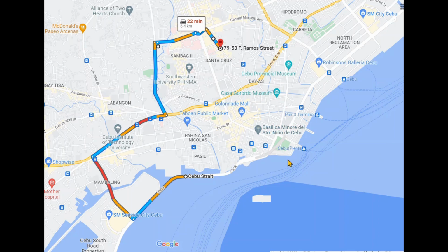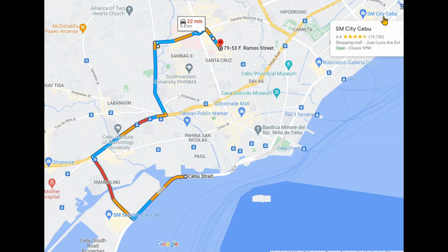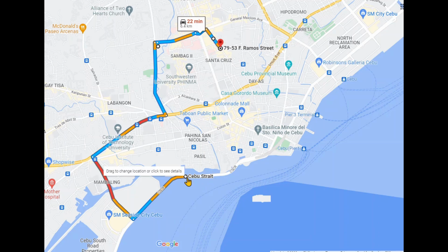You've got downtown area here, you've got North Reclamation area, SM City, the big mall up there. Let's see if I can spot, in this area is Ayala Mall, a little bit higher. Anyway, get back to the trip. I turned my camera on down here. There's a big fish market down in here. I think they're remodeling. Carbon Market, the big Carbon Market, public market down in this area, I believe.